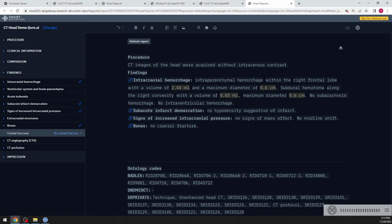Here we see the Smart Reports system automatically populate our report with confirmed findings and measurements, thanks to consistent use of standards like RadLex. Note the interactive component that allows radiologists to adjust findings, such as the location of the intraparenchymal hemorrhage.